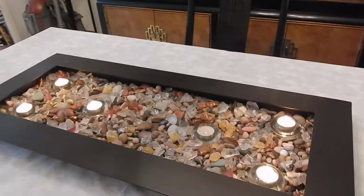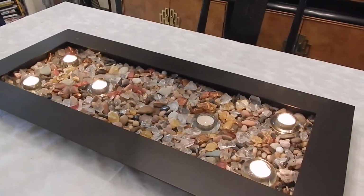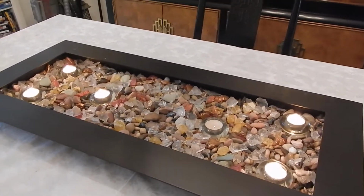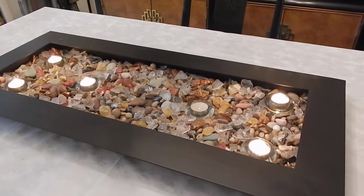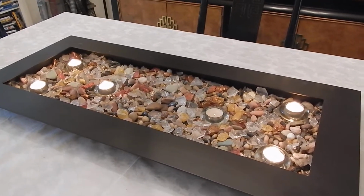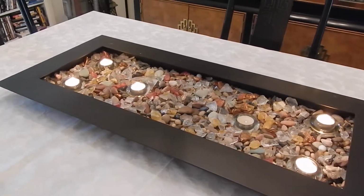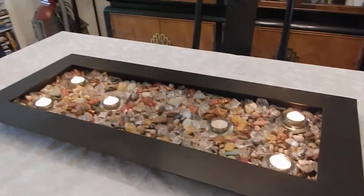And this is called a reflecting pool. Got this from Crate and Barrel, guys. I love this because you can do so much with it. I fill it up with rocks. I put tea light candles in there. You could put pillar candles in there. You could do water and put floating candles in there. You could just do so much with it. Change it out with the seasons.